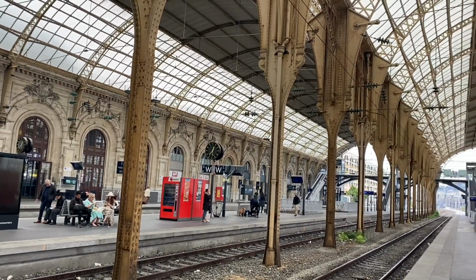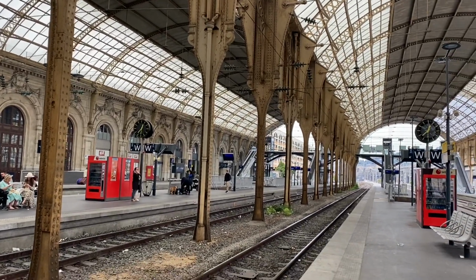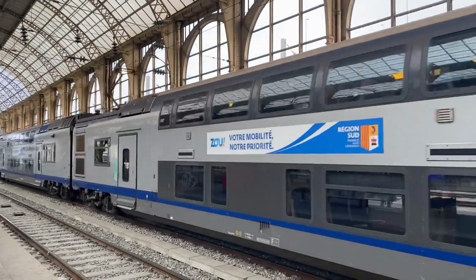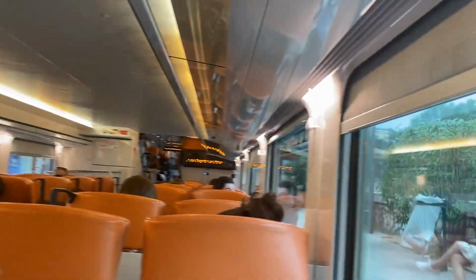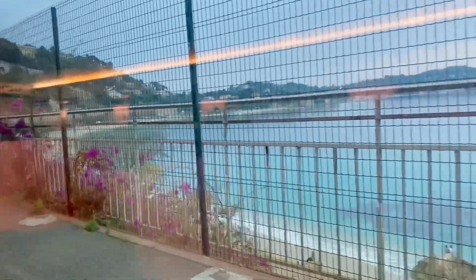Nice station is a great hub for rail travel all over France and further afield. It's always quite exciting getting the double-decker trains, and you get a really good view from the top deck. You get a great view of the beach at Villefranche as the train travels by.